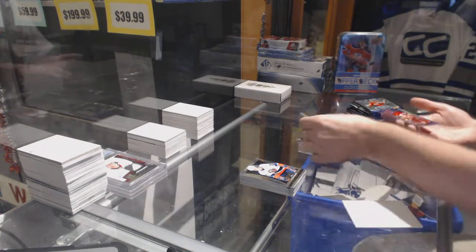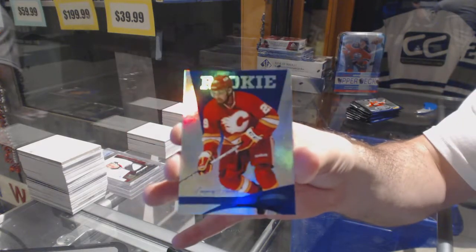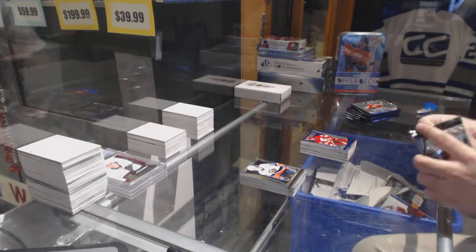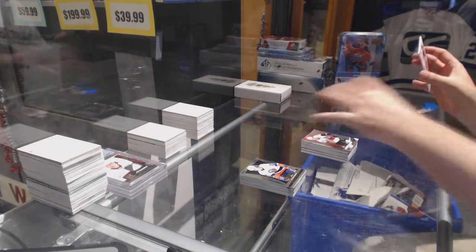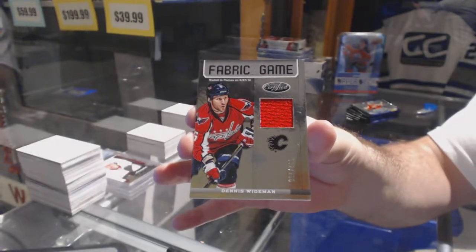We've got a Rookie Blue number to 50 for the Calgary Flames, Akim Aliu. Fabric of the Game number to 299 for the Calgary Flames, Chris Wideman.